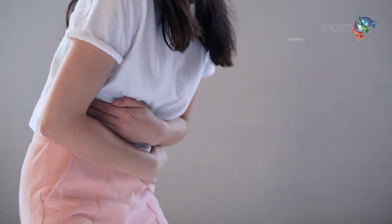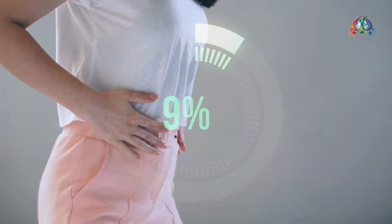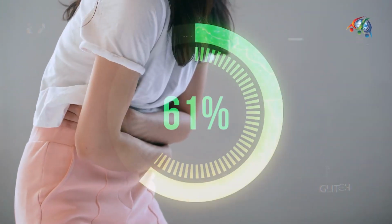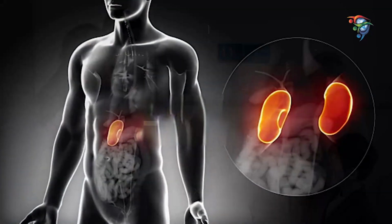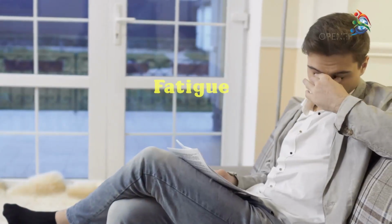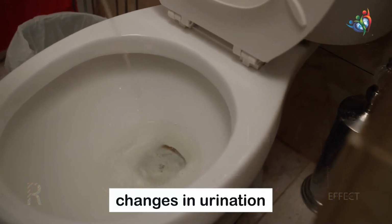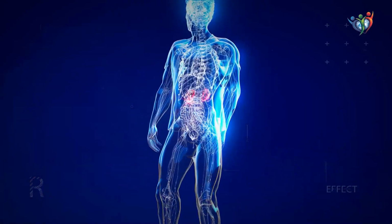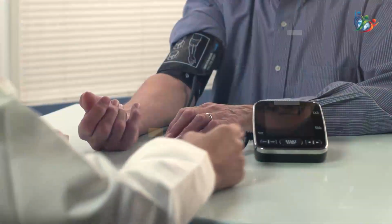What makes it particularly dangerous is that symptoms often remain hidden until as much as 90% of kidney function is lost. This means that by the time noticeable signs appear, the kidneys may already be close to failure. Common symptoms like fatigue, swelling, and changes in urination can be easily missed or attributed to other conditions, making early detection and intervention challenging but essential.